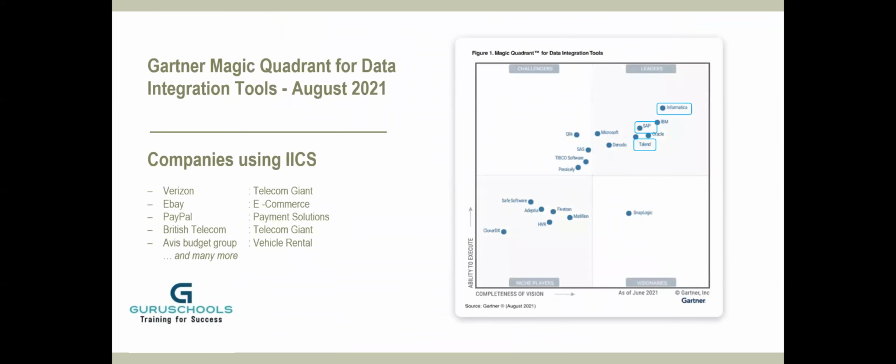So, why Informatica? Just to develop some confidence, why exactly is Informatica a key market leader? This is a Gartner chart from August 2021, where you can see that Informatica is leading this data integration fraternity at the top. Informatica has a lot of services and products in the market, and IICS is an attempt to capture everything under the same umbrella of cloud services as the world is moving towards cloud. There are a lot of Fortune 500 companies which have been using IICS extensively. To name a few, Verizon, which is a telecom giant, eBay, which is a leading e-commerce website, PayPal, which is a payment solutions provider, British Telecom, Avis Budget Group, and many, many more.